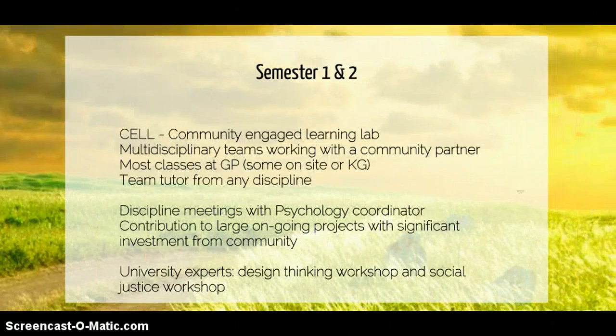Okay, so there's 2 different ways that you can complete the requirements for PYB207. The assessment is essentially the same in both options, but the placement that you complete looks a little bit different. Across both semesters, 1 and 2, you can do the CEL Community Engaged Learning Lab. This includes multidisciplinary teams working with a community partner on an issue that the partner has suggested. You might be working with business students, education students, law students, creative industry students, justice students. There's a whole range of different people involved. Most of these classes are at Gardens Point, and typically they're held on a Friday afternoon. There are some on-site sessions that you'll be doing, so going to your community partner or at Kelvin Grove.